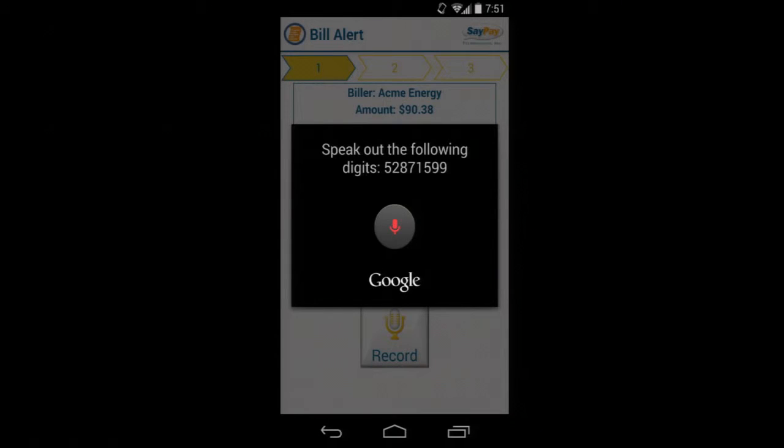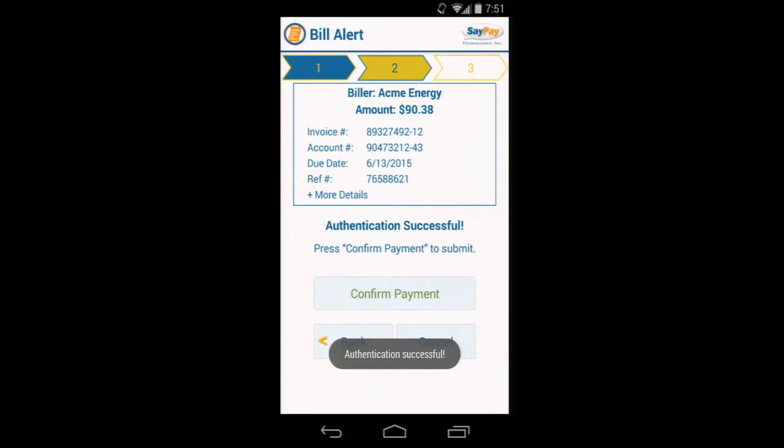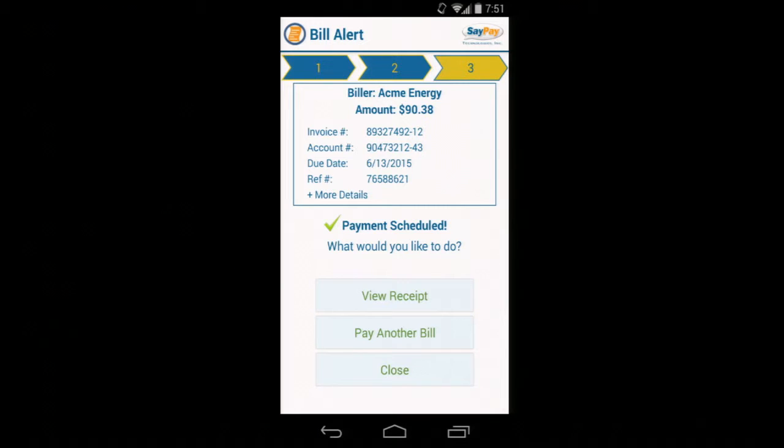52871599. SayPay verifies the code and authenticates my voice at the same time. I simply press confirm and my payment has been scheduled.